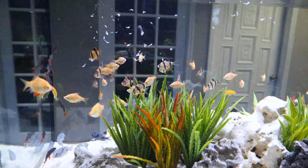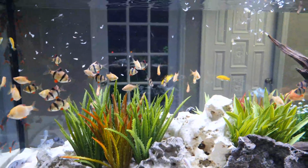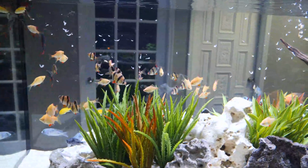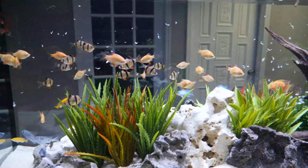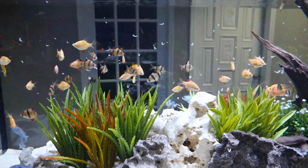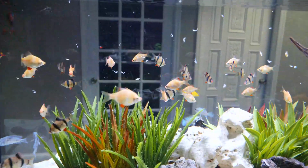That's the one thing you first notice when you look at this. But it is also a 220-gallon aquarium. It's 6 feet long, 2 feet wide, 2 feet high, with a sump system built into it. So it's a huge system.